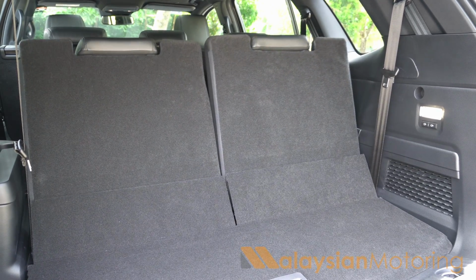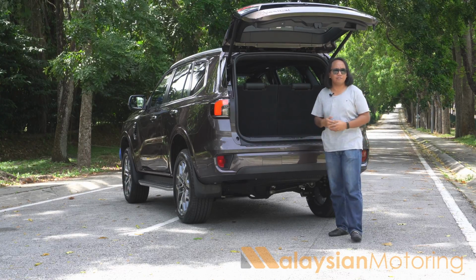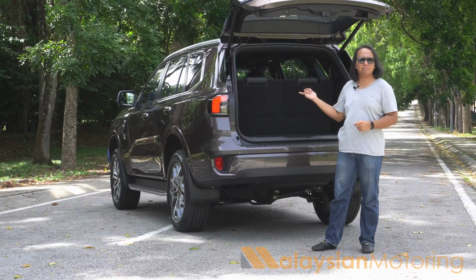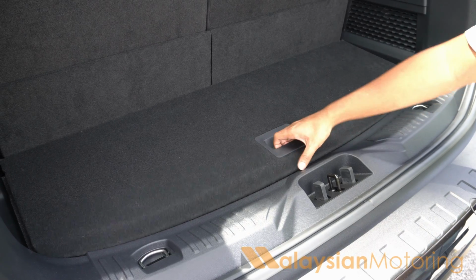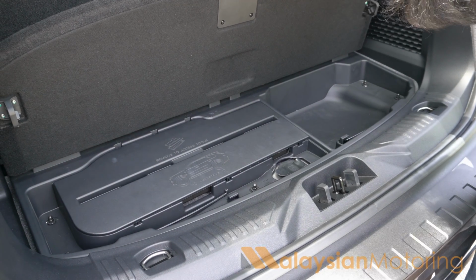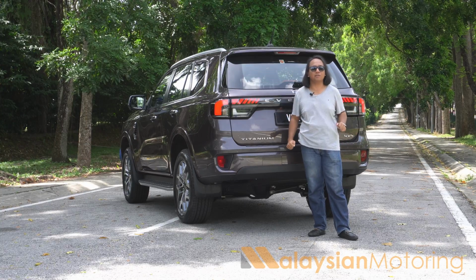The only other car I've seen that offers this in this sort of configuration is the Land Rover Discovery, which is 3 times more expensive. So doesn't seem like that bad value all of a sudden, does it? Now, underneath the boot floor, you will find tools and a little bit of space for, you know, dirty shoes and stuff like that. And if you're looking for a spare tire, you will find it underneath the vehicle.